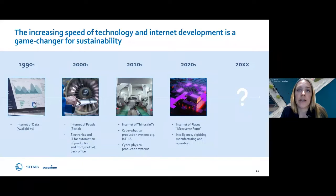So if we think about some of the technologies that we've seen from the industrialization and that we're seeing today, just to mention a few, we've seen how availability of data, automation in production, and IoT and connected systems have really transformed and enabled us to be smarter and more resource efficient. And now, most recently, we're seeing new platforms and the metaverse and an increasing level of intelligence and digitalization that is really fundamentally changing business ability to explore circular business models. And the technology development is very exponential and happens at a faster and more rapid pace than we've ever seen before.